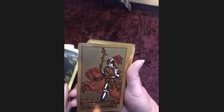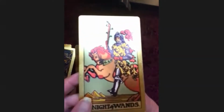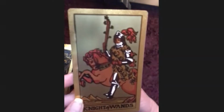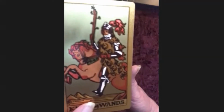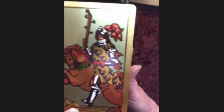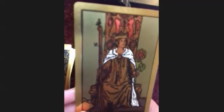Again, I'm really sad that the camera just doesn't have the ability. I don't think any camera could show the absolute beauty of this deck. Queen of Wands.